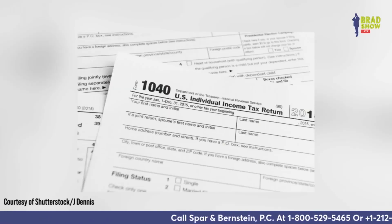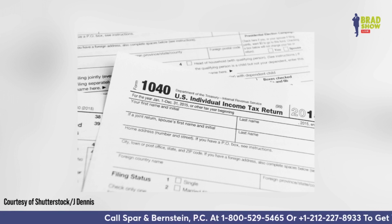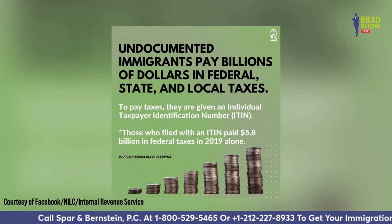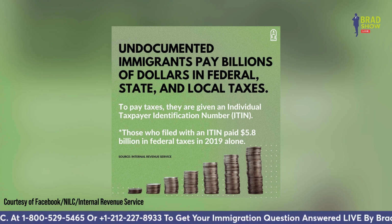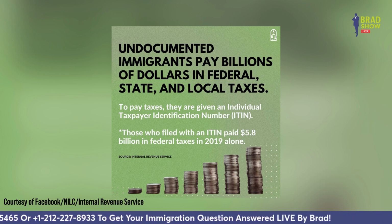In 2019, according to the IRS, more than 2.5 million tax returns were filed using ITINs, accounting for $6 billion in taxes collected by the U.S. government. That's $6 billion filed by undocumented immigrants working undocumented in the United States following the law.